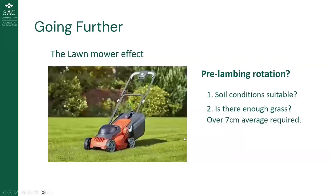Now going further, there are other concepts that we can work with just to go that step further and again help us produce more grass, particularly in the spring. This concept of the lawnmower effect was first introduced to me by Andre von Barneveld, and I thought it worked. It kind of helped instill this point in me.